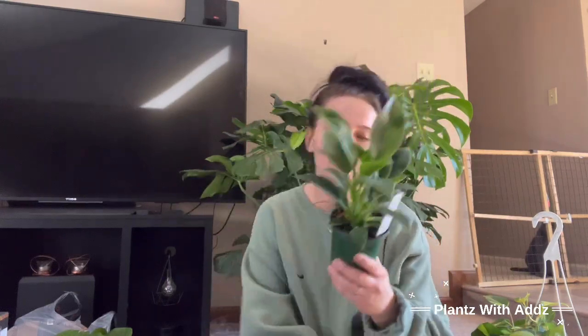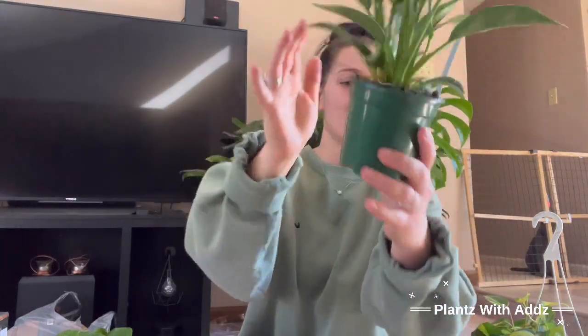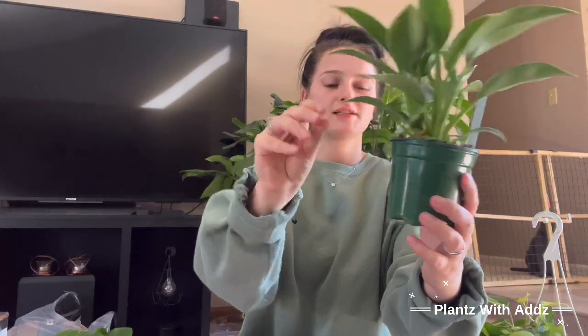And then the reason why I picked out this one, also, it looks pretty healthy. It's putting out new growth. I don't know if you can see that. And then also it's sticking out some aerial roots right there.